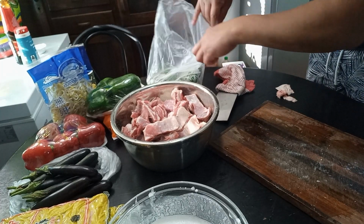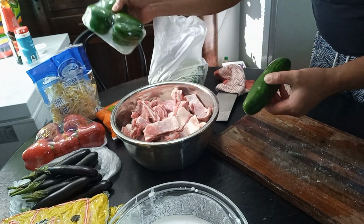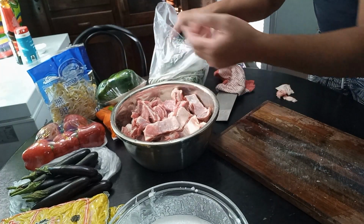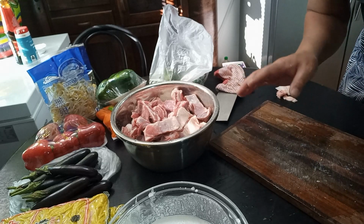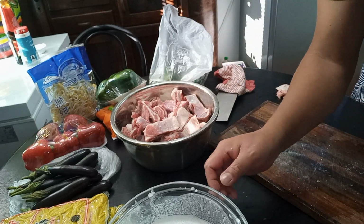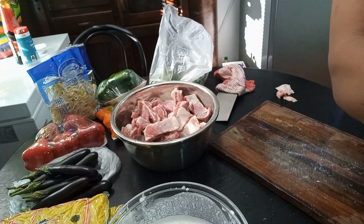Hey guys, I've got to tell you I'm going to add cucumber too in our stir fries. Now, all our veggies here: carrot, capsicum, cucumber, eggplant. So I've got a lot to cut up at the moment, but taking my time. We're gonna have a barbecue in the park at 1. So I've got plenty of time, but I need to get there to get a spot.